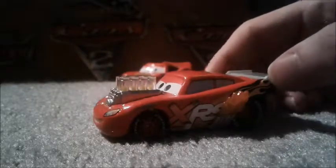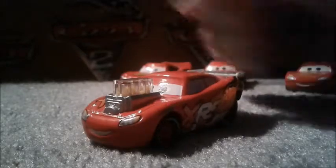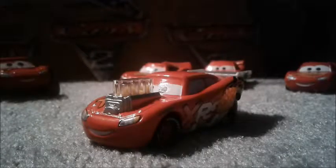So yeah, that is pretty much it. I don't know really what else to say here, other than if you're able to find this guy in the store, pick him up. Actually, by the way, before I forget, I found him at Walmart for about $6. Or I think it was $8. I'm not sure. I got him only about a couple weeks ago with the Next Gen Lightyear Bright Tire Spin 5-pack, which I will be reviewing very soon.